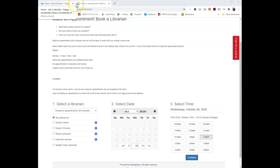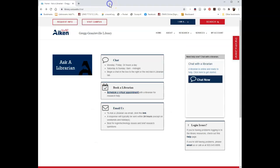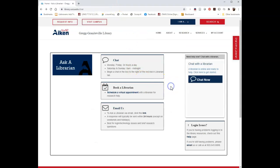If we go back to the Ask a Librarian page, you'll notice that there's not really a phone number here. You have a phone number for login issues, but we removed the phone number from this page because the way we're staffing the reference office right now, with the COVID precautions, there's not a guarantee that there's anyone in the office at any given point. But that doesn't mean that we won't talk on the phone at all.